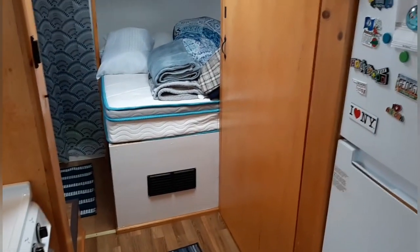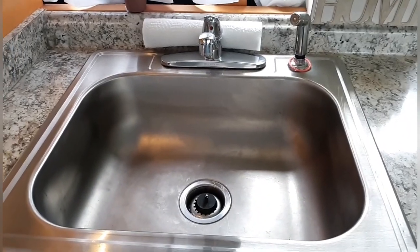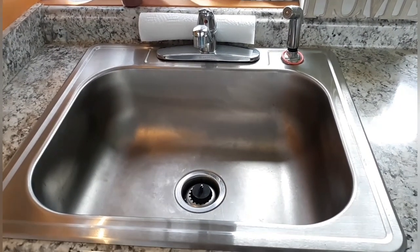Underneath the bed there is a 33-gallon water tank running directly to our sink, so we always have water here. We do not drink the water from the water tank. We only use it for doing dishes and so forth.